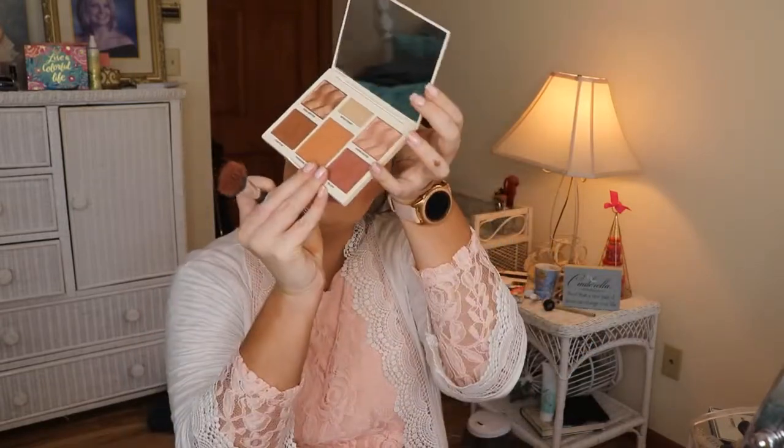And I'll tap. I don't know if I'm getting any on the brush. Let's see. I can't tell if that's highlighter I already had on. I don't know. I'll have to play with it. That's pretty. The finishing powder though, right? To me, it looks more like a bronzer. I'm going to play with it.